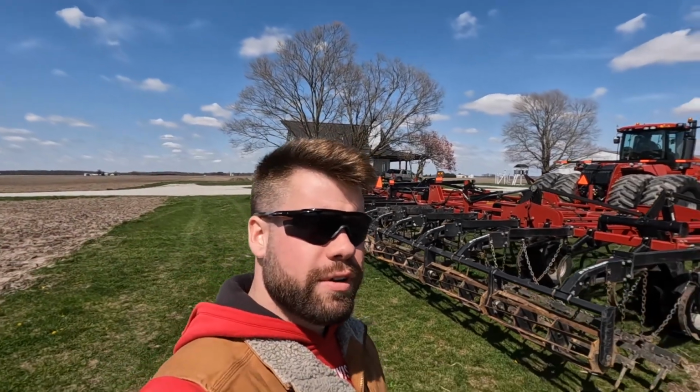Okay guys, so what we're gonna do now, I'm gonna take this cultivator into this bean stubble field right here and make sure that's gonna be running level. All the sweeps are running at the same depth, and make sure we're not gonna go too deep, because I would imagine it's still a little damp deeper down, so we wanna make sure that we're not going too deep and pulling up wet mud and stuff like that. So Matthew's gonna pull it out here. We're gonna scratch it around and get things ready to go.